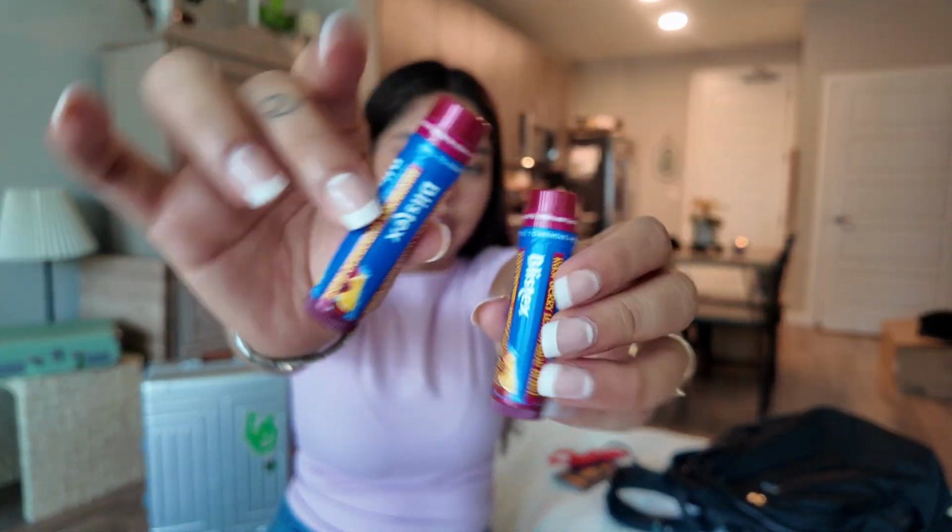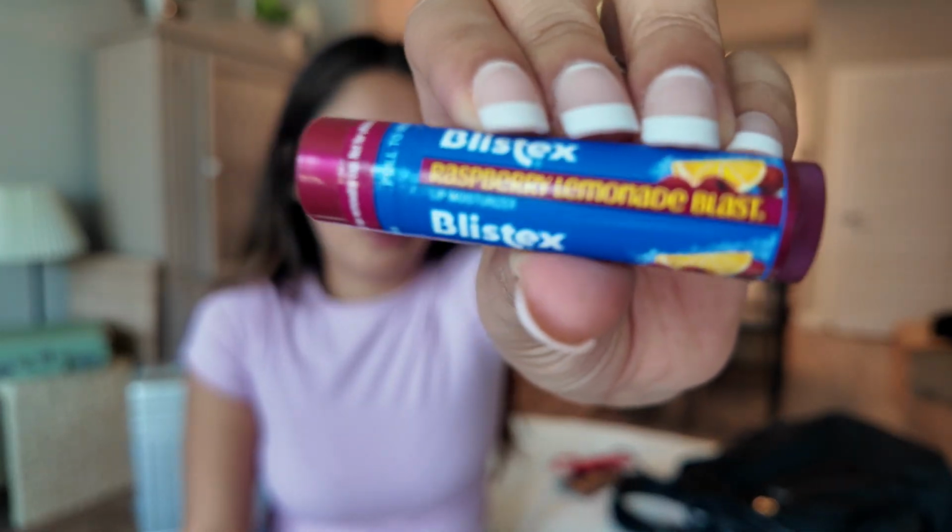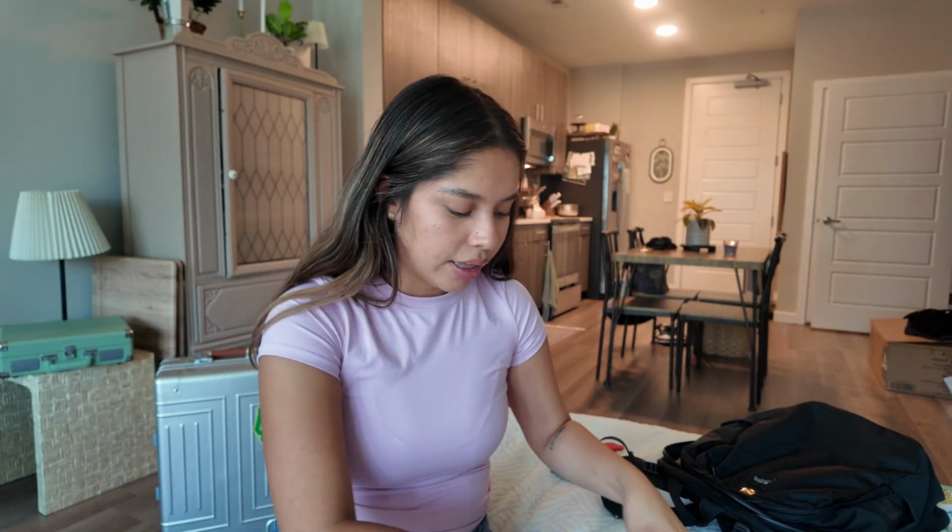Best perfume ever, it's Darling by Victoria's Secret. And then last but not least, I'm just gonna take this lint roller. And then also I just bought these two chapsticks. This is my favorite flavor or scent, I don't know, for chapsticks. And I love the consistency too. You know I had to get two. That's how much I love it. So I'm just gonna take them both in case I want to throw one in my bag and leave one in my makeup bag.